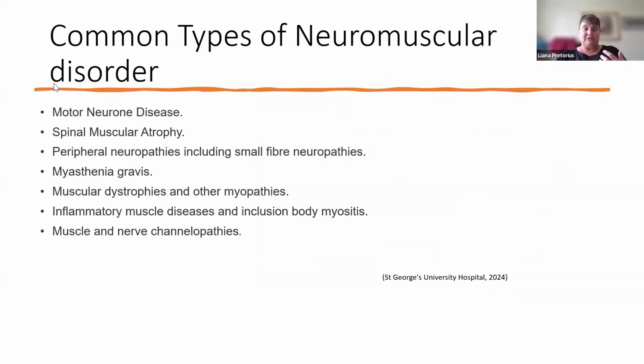So the most common types of neuromuscular disorders that we will see, and in my practice I can tell you this is exactly true, tends to be the motor neuron disease, the spinal muscular atrophies, or your different types of peripheral neuropathies, myasthenia gravis, muscular dystrophies, as I said, inflammatory stuff, and all kinds of other weird pathology.